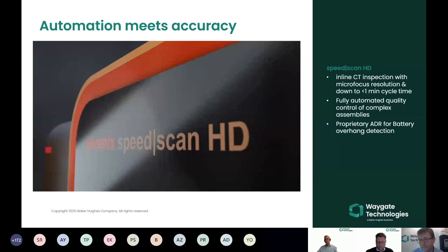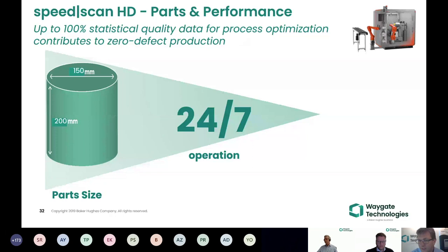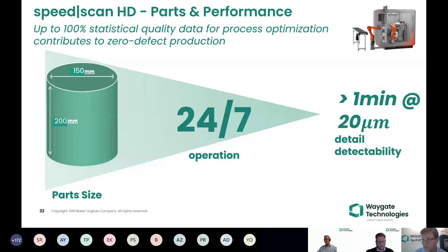Just to give you a short summary on this system in terms of performance, it is a system meant for up to 100% process control to optimize the process, to reduce the scrap and improve productivity and get it to a zero defect production in the best case. We designed it for high uptime, 24/7 operation, and very high resolution combined with a short scanning time and a significant scanning size of 200 millimeter height and 150 millimeter in diameter.